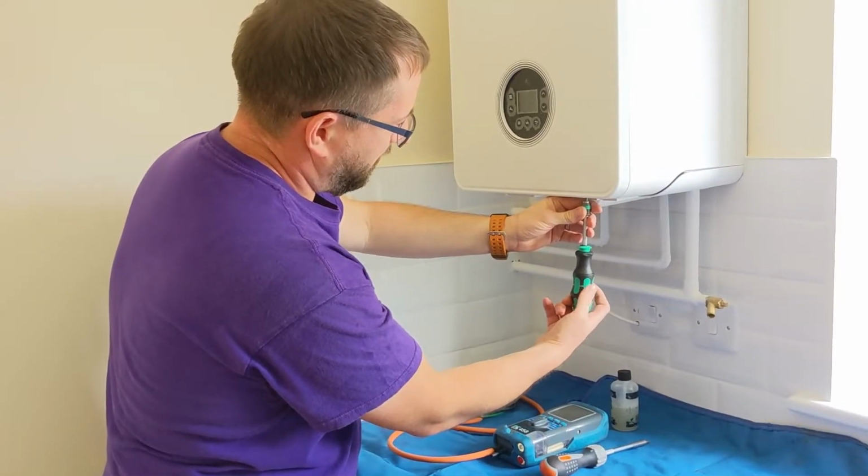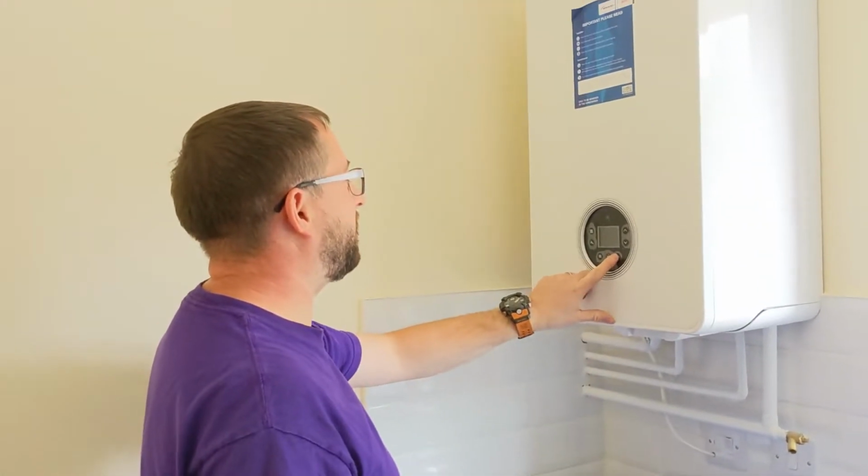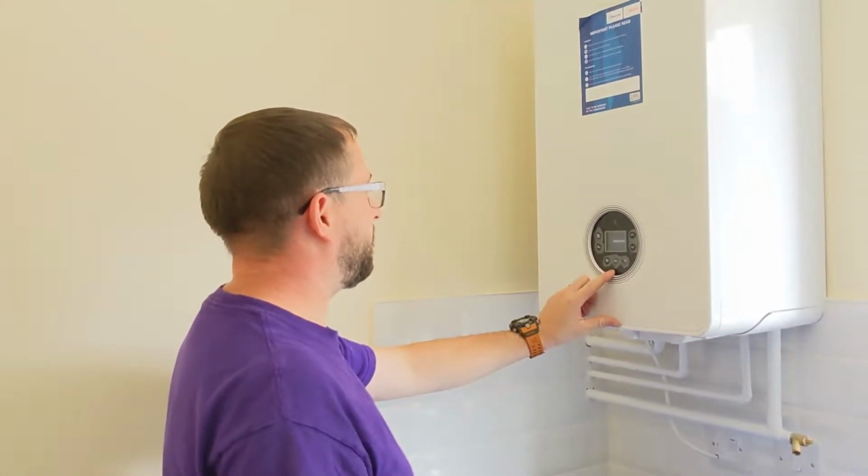I mainly carry out gas safety checks in people's homes. I'll do a series of tests to make sure that that boiler or cooker or fire is working safely and correctly. Every year we do a gas safety check to make sure that there are no gas leaks, no carbon monoxide coming out of the cookers or the fires or the boilers.